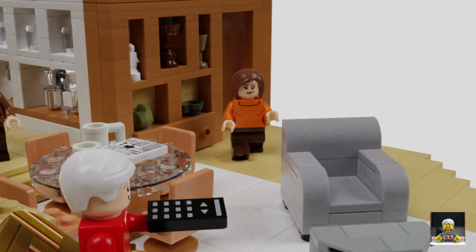Yeah, and there's loads of detail even around the other side, isn't there? Near the kitchen area, you've got a lot of those little micro figures for ornaments, and that works absolutely brilliant as well. And then, like I say, you've got a little kitchen in there as well.